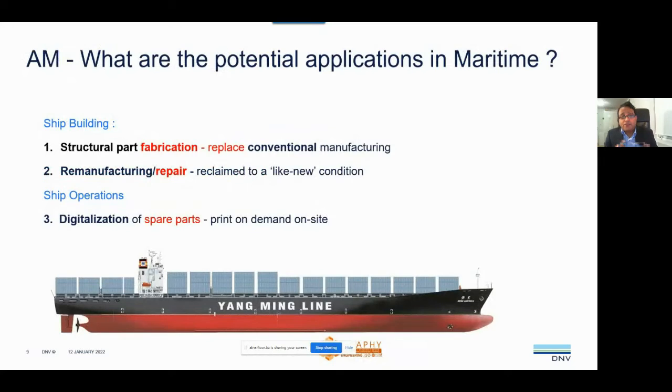Now, what are the potential applications for maritime? Again, there are many, but let us take the biggest two segments: shipbuilding and ship operations. Structural parts can be fabricated. For example, Sembcorp Marine in Singapore wanted to replace some of the nodes that are imported from other countries like Korea. These are like $100 million, or maybe $500 million, in a year for a $1 billion ship, and they have to order 1 year, 2 years in advance. But we have shown that these can be made within 5 to 6 weeks.